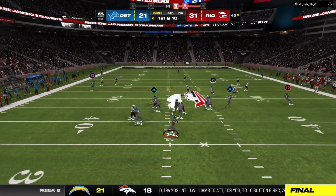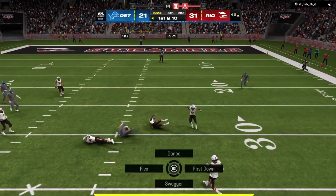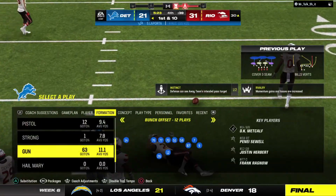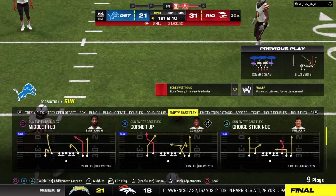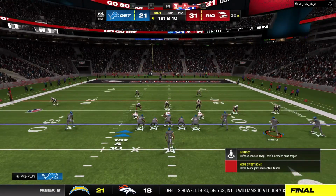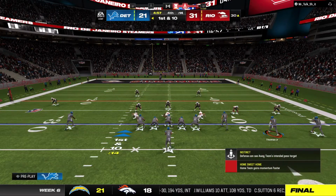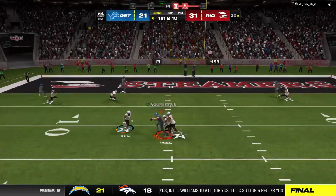On 1st and 10, Herbert. That is caught by Laporta, and he is brought down, but not before reaching the 30. A really nice gain of 25 yards. Well, every drive from here out is definitely crucial and critical. They know that they need to get at least 3 here to get it back to a one-score game. But I can't imagine that in their huddle they're thinking at all about getting a field goal. They want to get into the end zone and then try to get the ball back again.